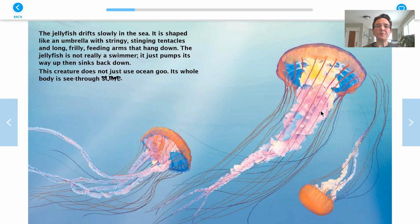The jellyfish drifts slowly in the sea. It is shaped like an umbrella with stringy, stingy tentacles and long, frilly feeding arms that hang down. The jellyfish is not really a swimmer. It just pumps itself way up and sinks back down. This creature does not just use ocean goo. Its whole body is see-through slime.